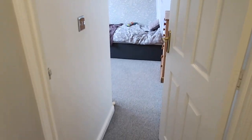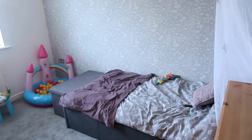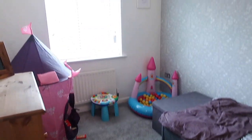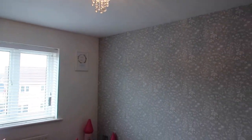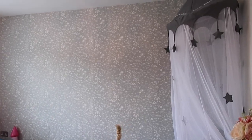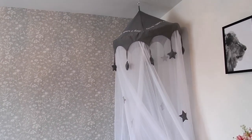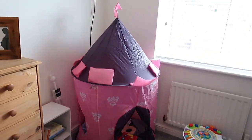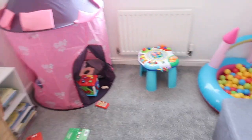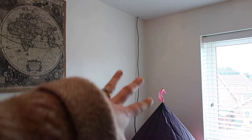Then from Sophia's room we have the second largest bedroom, which will be Sophia's big girl bedroom. I think the dog's been on the bed. Again, this is just temporary for now, but it's a good size. It's a double. Look at these lights. Disco lights. So I've kind of set it up as another bedroom slash playroom area. So we just have some of her bigger toys up here for now. It's just handy for when we are getting ready and she needs somewhere to play. Obviously that wire will be going.